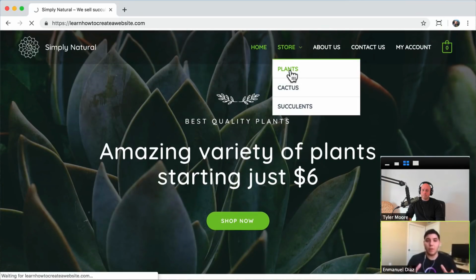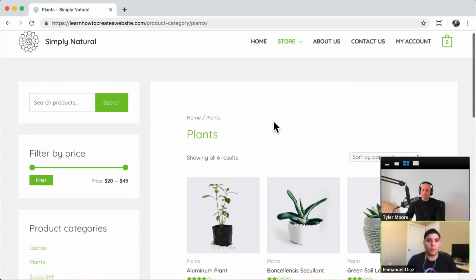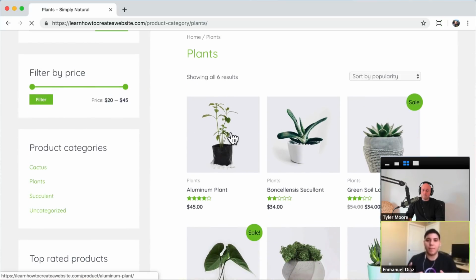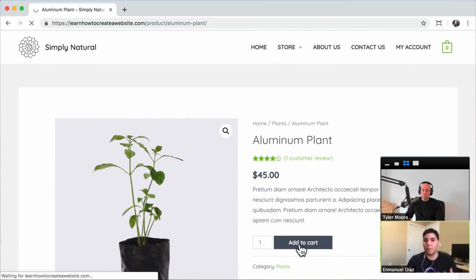Now, if you don't particularly like this design, you can change everything about it. You can completely redo the design, and we're going to show you step by step how we made this one, and you can apply those same steps to build any kind of website that you want to build.